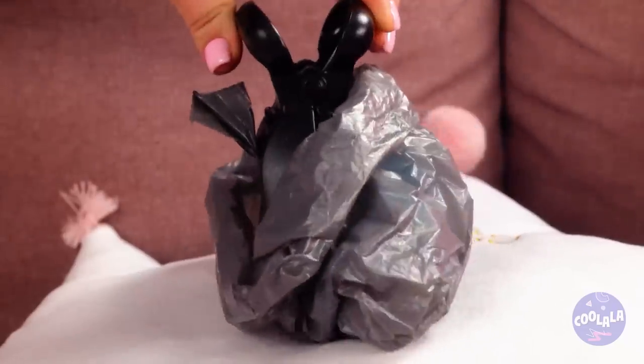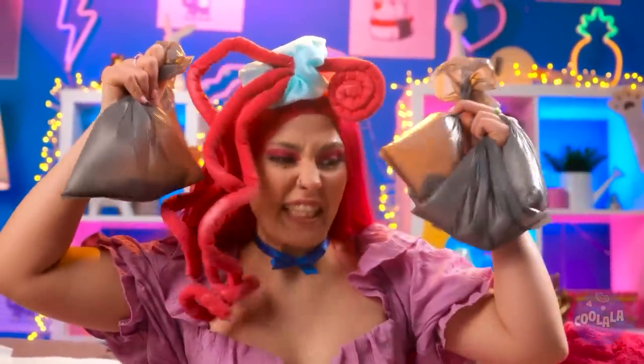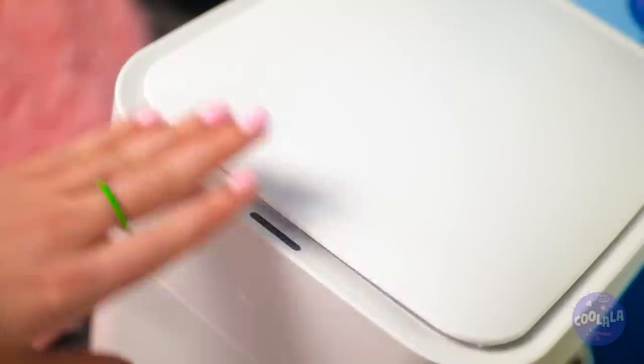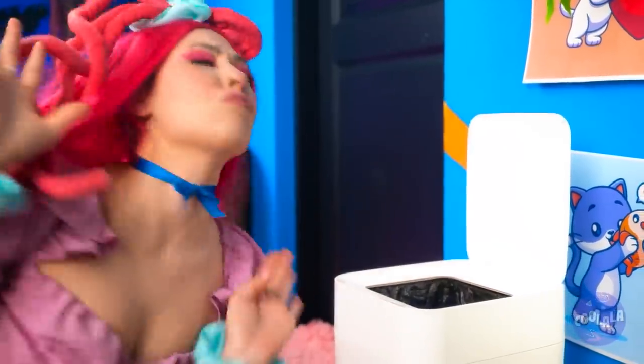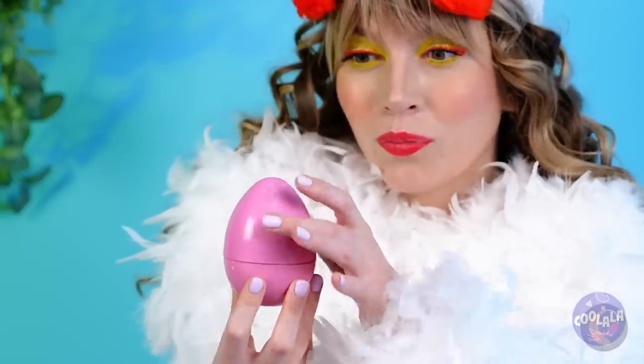I gotta teach you some manners, Kitty. Mr. Unicorn is not very happy about this. Ew. This is too much even for me. Thank God for this smart cat poo bin. Be gone, poo. Happy Chicken Day, everybody! Or whatever this is.